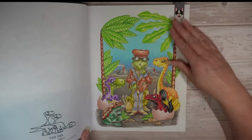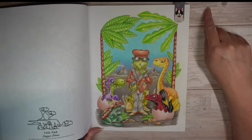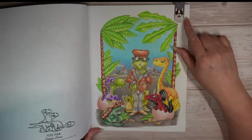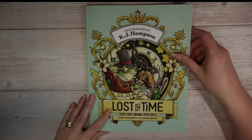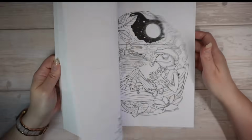And yeah, I didn't enjoy working on the paper, and I'm not enjoying how much of the texture of the paper you can still see through. But I just didn't have time to sit there with the blender to get rid of it. But anyway, R.J. Hampson, Lost in Time, beautiful book. I do love the images.